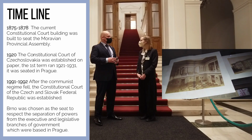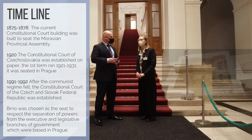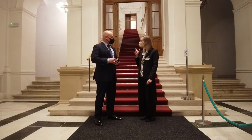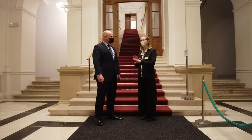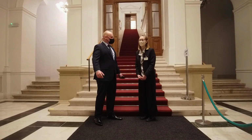And it was the very first constitutional court in the world. I read on the Wikipedia page, actually, that it was the very first court to do judicial review. It was not the very first court of judicial review of norms, but it was the first court which was labeled Constitutional Court. Good, thank you. So we'll go and look around the court and also talk about it as well. So, let's go.